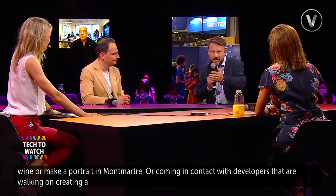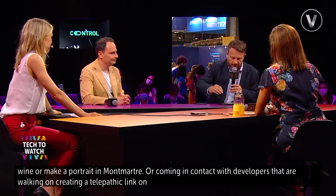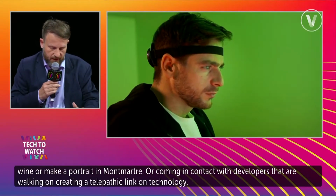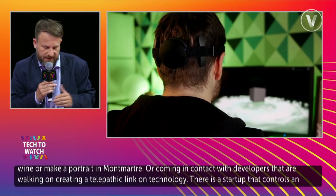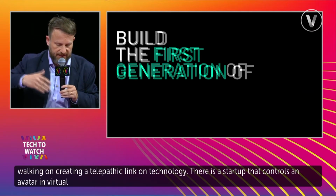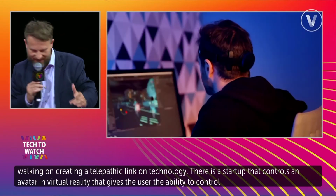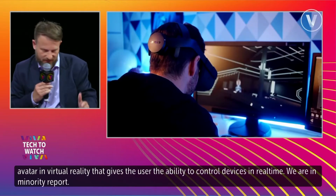Wow. Their name: NextMind. The Parisian startup was founded by Sid Kouider, and his dream is to control an avatar in virtual reality with the help of a thought-sensing wearable that gives users the ability to control devices with their mind in real time. We are in Minority Report. How does it work, you may wonder, Hailey?